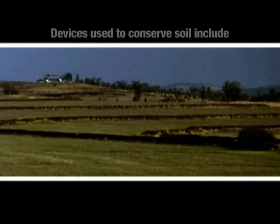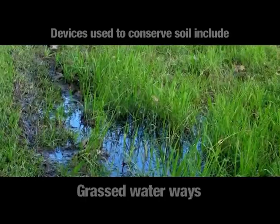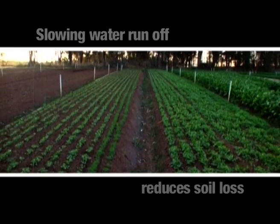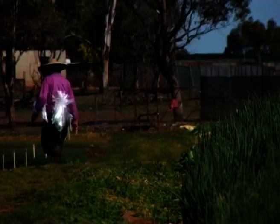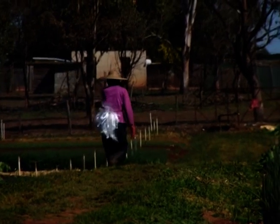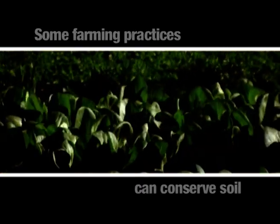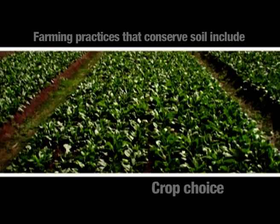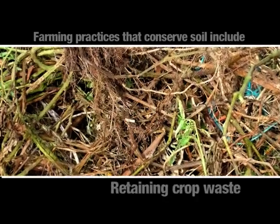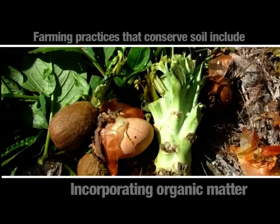There are a number of devices that can be built to conserve soil. These include contour banks, stormwater drains, grassed waterways, pasture furrows. All of these are designed to slow water runoff and therefore reduce soil loss. These can be expensive and difficult to construct on a small farm. There are also farming practices that conserve soil. These include crop choice, minimum or reduced tillage, crop rotations, retaining crop waste, strip cropping, and incorporating organic matter.